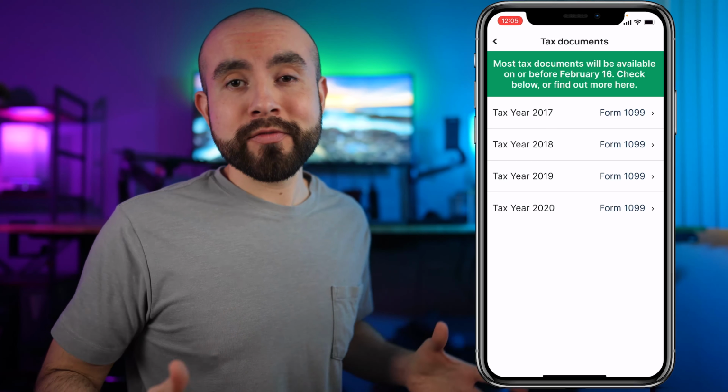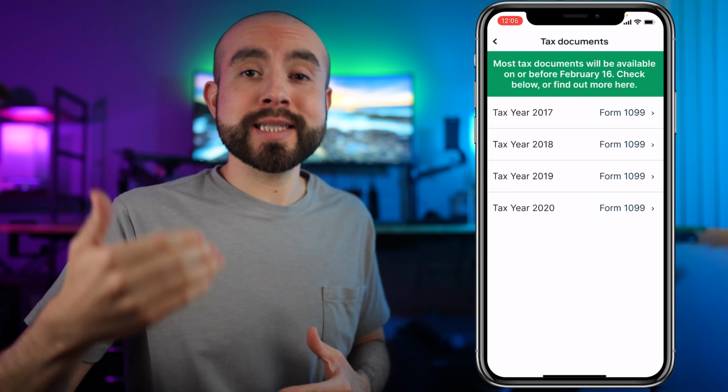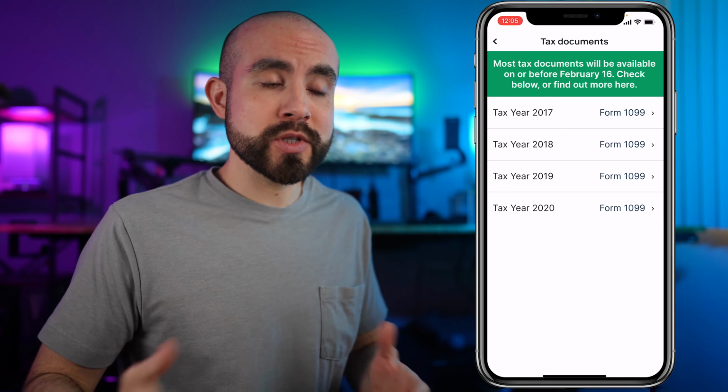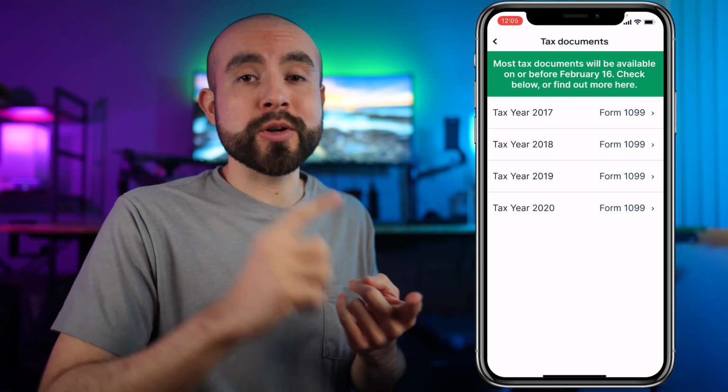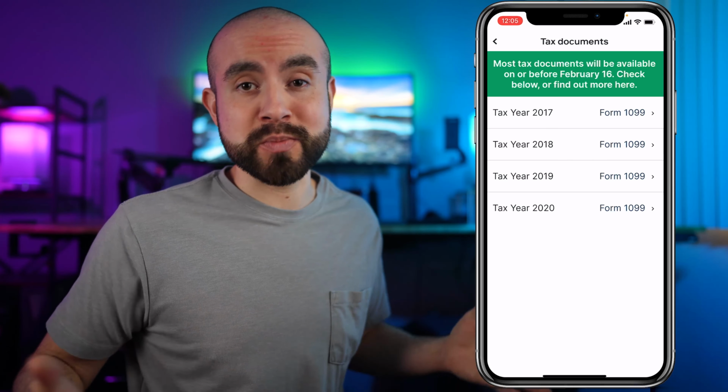Now, one quick tip I have for you is if you're using an online tax software, many today offer direct importing of your 1099 tax forms where their software automatically imports all your capital gains, all your capital losses, and all your dividends and other investment income.